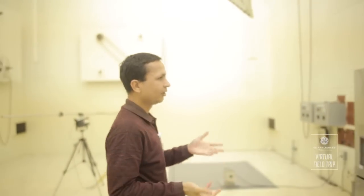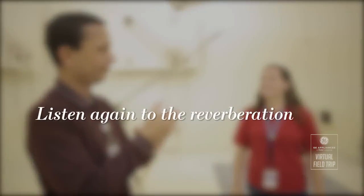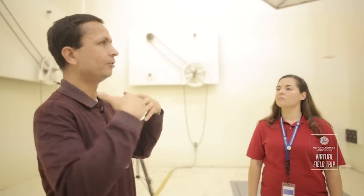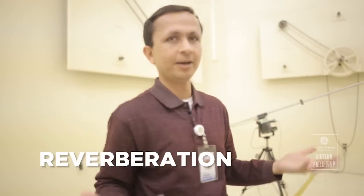Now, as we come into this room, what you may notice is that it is first of all a big room. It is pretty tall. Let me show you what this room is all about. Let me clap. What you notice is that the sound is going onto the walls and reflecting back. This is what we call reverberation. The sound is reverberating. Reverberation of sound is the purpose of this room.